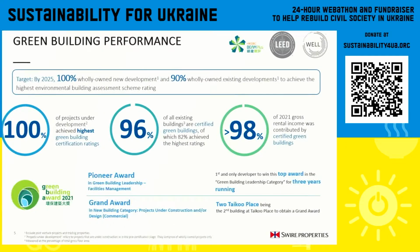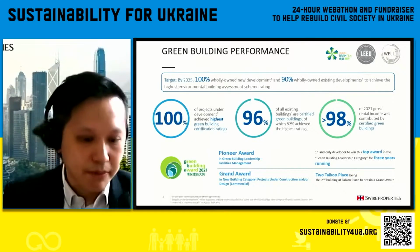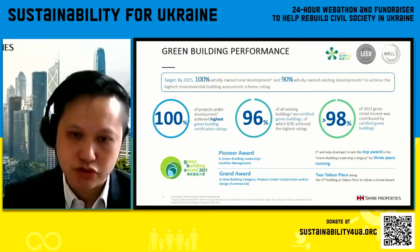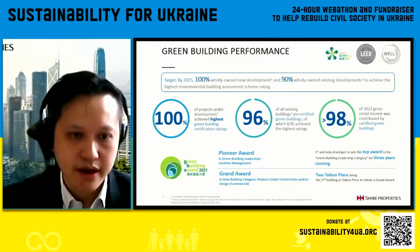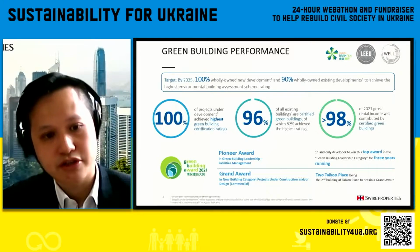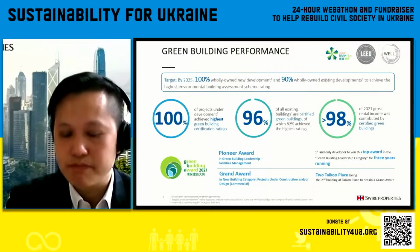So on green building performance, I would say this is a core business. In fact, we have set ourselves a very high order target, basically to require all our wholly owned new developments to acquire the green building certification platinum rating. And also 90% of our existing buildings, that's also something we think we have to revamp and continue to maintain the performance, and 90% of them to be able to achieve the green building certification. So up to now, this year, 100% of the new buildings have achieved platinum levels on green building certification, like BEAM Plus, Elite, and for existing buildings, 96% of them are certified green buildings.